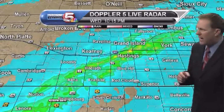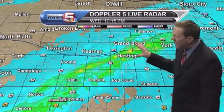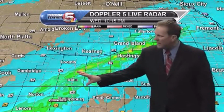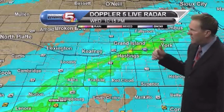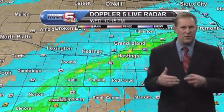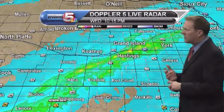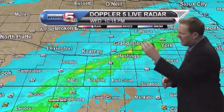Also, the heavy rain. Now, this is Doppler radar indicated. This is one look where you can see from York, right in between Grand Island and Hastings, right back to the southwest to Alma, where some of this heavier rain fell here. And even though these aren't official reports, this is Doppler radar indicated. Some of this was as high as several inches, 3 to 4 inches, with lighter amounts on either side of that. But Nathan Gogol will have some exact amounts coming up in the morning.